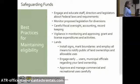There's a requirement for careful fiscal oversight, accounting, and record keeping. The Wildlife Resources section just does a tremendous job in this case, being very vigilant in monitoring and approving grant and license expenditures and activities. So all those dollars, where are they going? Have we made sure that any revenue that is coming from the sale of license-acquired equipment is going back into the license account and is protected?